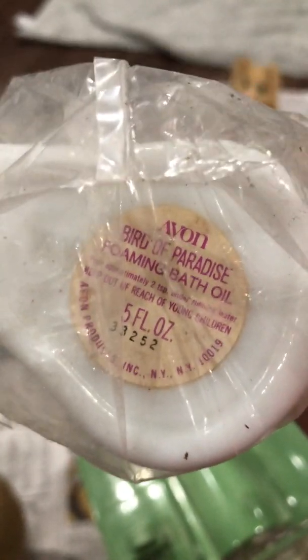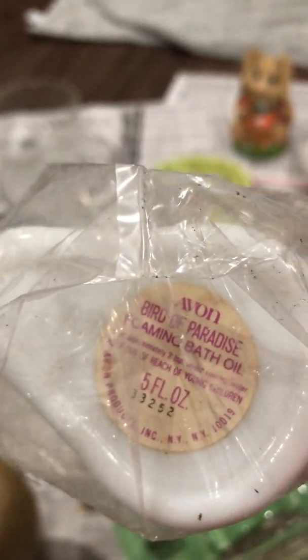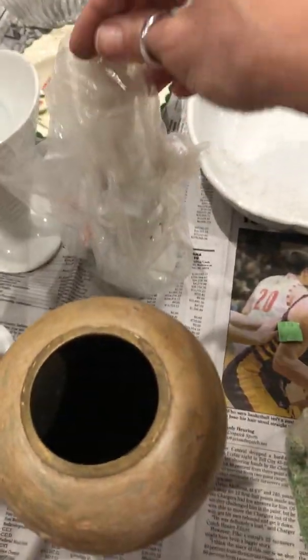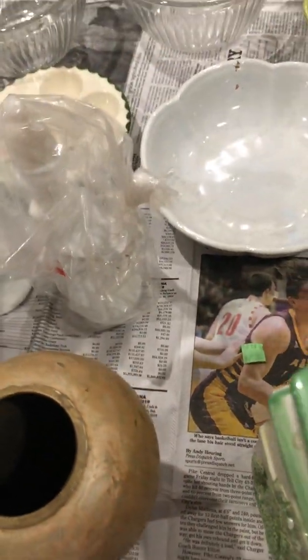Avon Bird of Paradise Foaming Bath Oil, 5 ounces, number 33252. This, who knows? I mean, I don't know. It's glass. It's heavy. Almost looks like milk glass, but yeah, Avon.